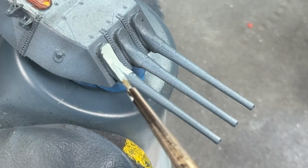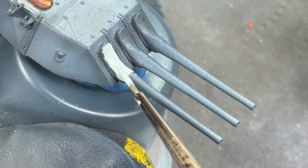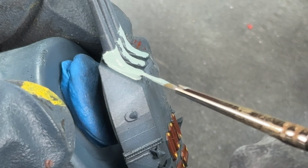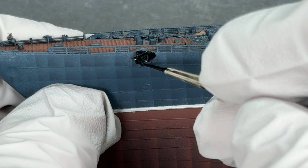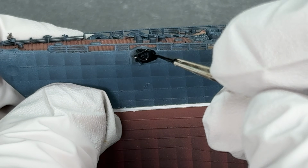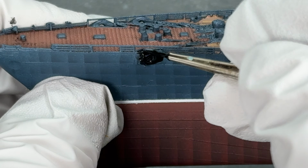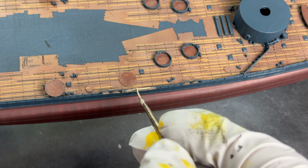It would be unreasonable to mask each of these details for airbrushing, so I have no choice but to man up and paint them by hand. Sure, I'll make plenty of mistakes, but as long as I enjoy the process and learn from them, then they're mistakes worth making. Am I giving off Bob Ross vibes?